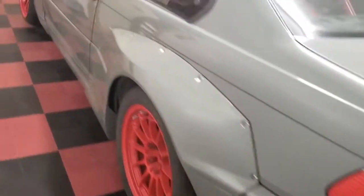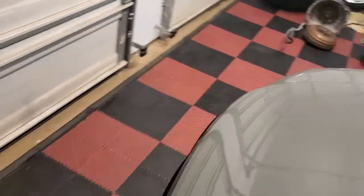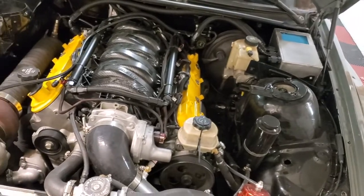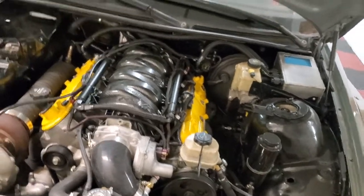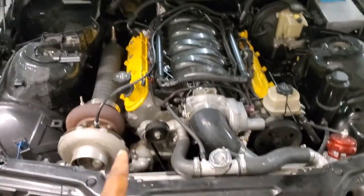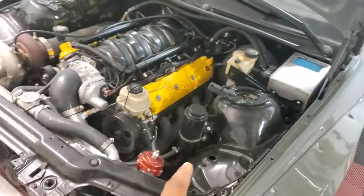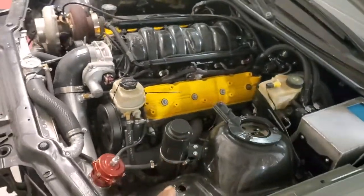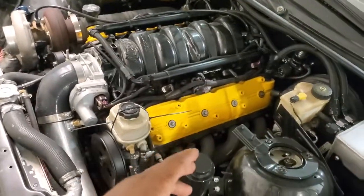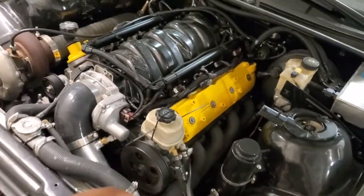Oh, excuse me, guys, I'm sorry. Forgot to open the hood and show you guys exactly what 734 pounds of torque looks like. This is 734 pounds of torque. We're not even going to talk horsepower, we're just going to talk torque. I haven't driven this thing anywhere yet, but forget about it.